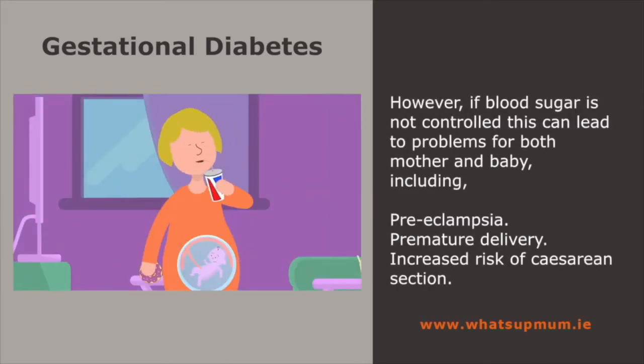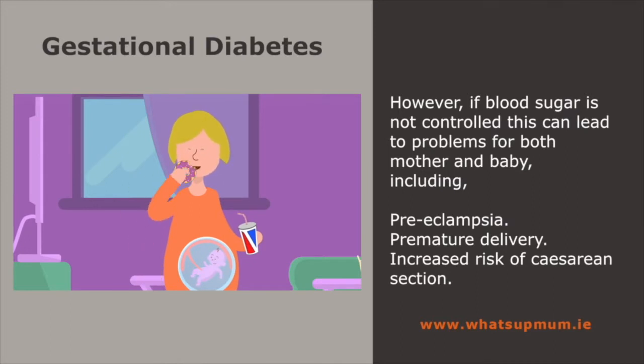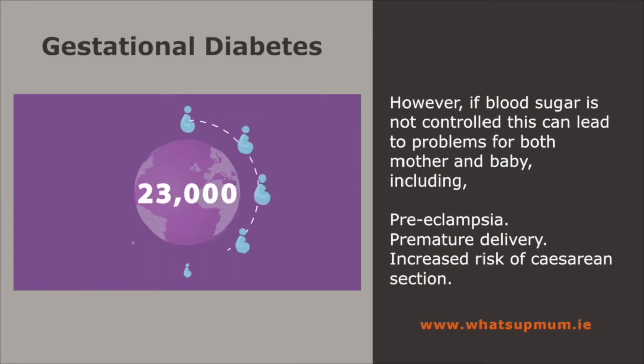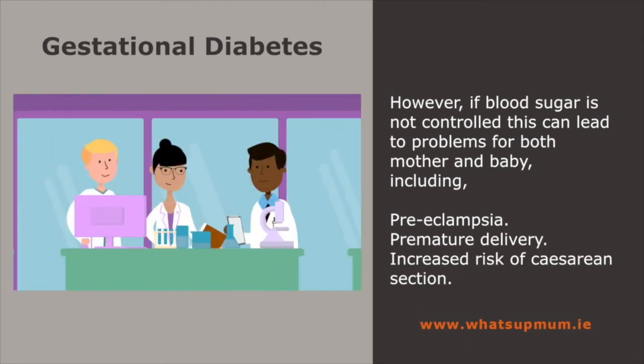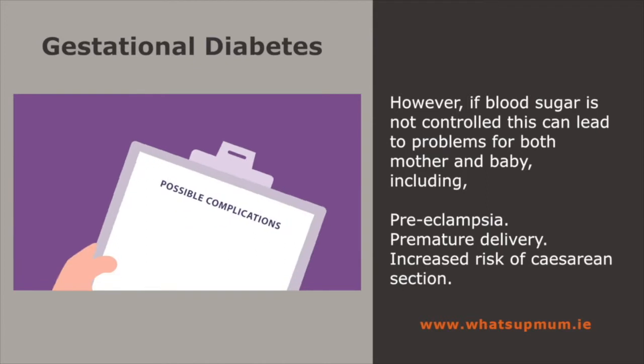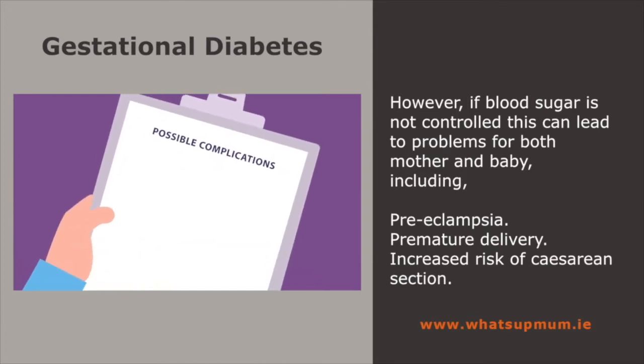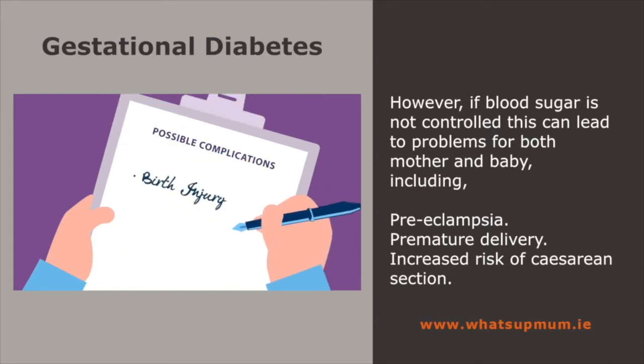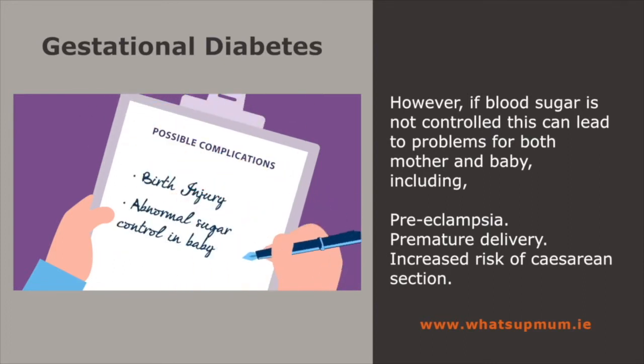However, if blood sugar is not well controlled, this can lead to problems in both mum and baby. In a study of 23,000 pregnant women around the world, researchers found a link between high blood sugar in mum and babies that had grown too big. Researchers also found a link between high blood sugar and preeclampsia, premature delivery, need for cesarean section, birth injury, and abnormal sugar control in baby.